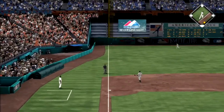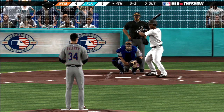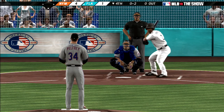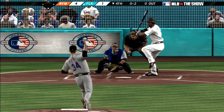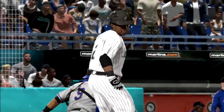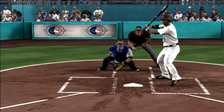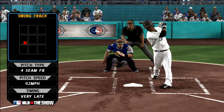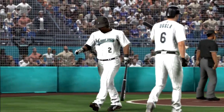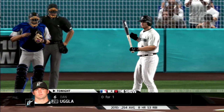Line down the left field line. But this is going to get fouled. And this is swung on and missed that time by Ramirez. A strikeout victim, and there's one away. Looked like he was trying to lift the fastball there. You can see it on swing track. He just swings right beneath it. So one gone now for Dan Ugla.